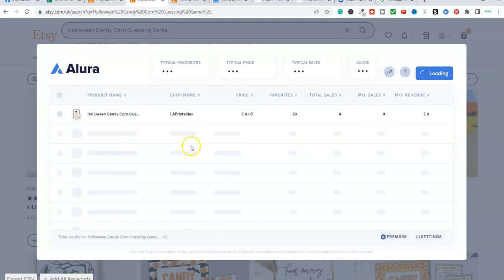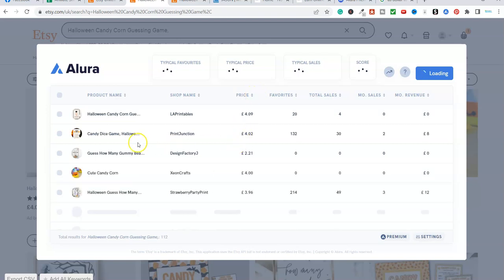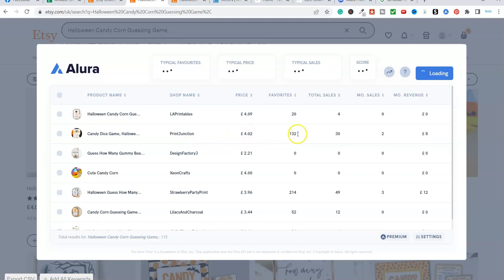Now sometimes it can take anywhere between 1 to 4 minutes for this to load up because it's pulling all of the information from Etsy onto here for you. So I'm just going to leave this loading, but you can see now we're starting to see this. So we can see that this one over here, this Candy Dice game, this is the average price.